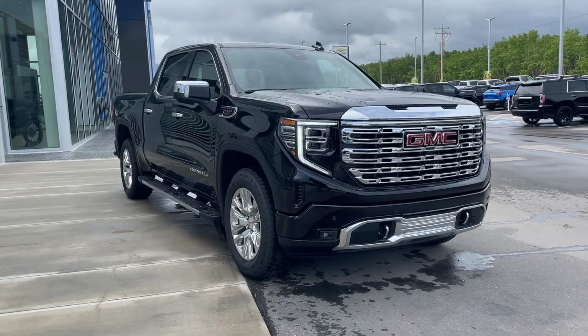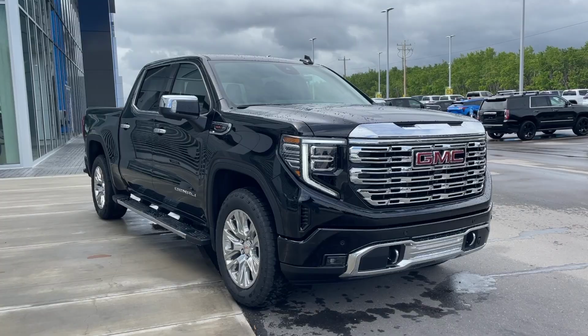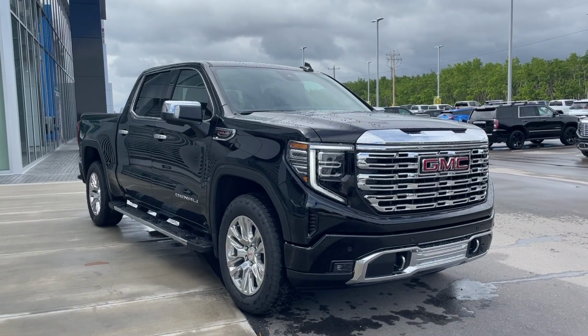Today we're looking at the 2026 GMC Sierra 1500 Denali in an Onyx Black. This one is powered by a 6.2 liter V8 engine paired with a 10-speed automatic transmission. Let's go check it out.